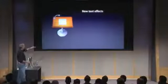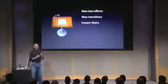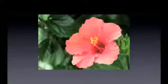So new text effects. Some great new transitions, too. Here's one called Blur. Here's one called Swap, Color Planes, and one called Confetti. So some nice new transitions. This is a big deal. Built right into Keynote is something we call Instant Alpha. Now, we get a photograph. We take a picture. We get a photo from somewhere. And we love this. We want to use the flower, but we don't want the foliage.